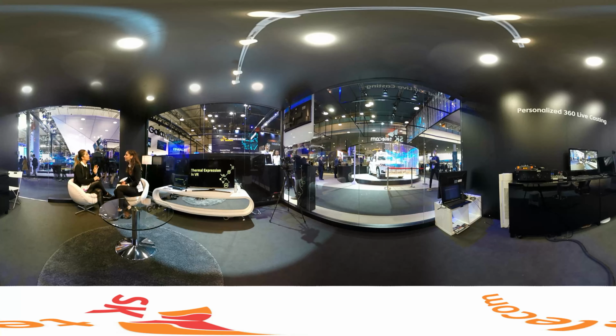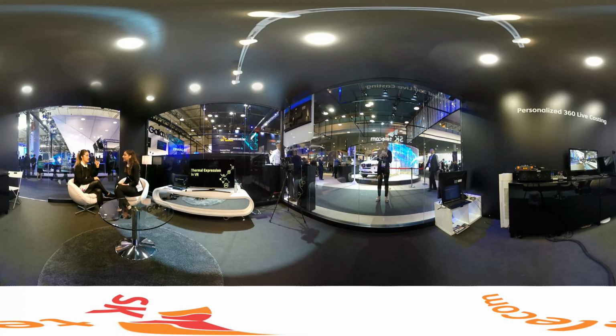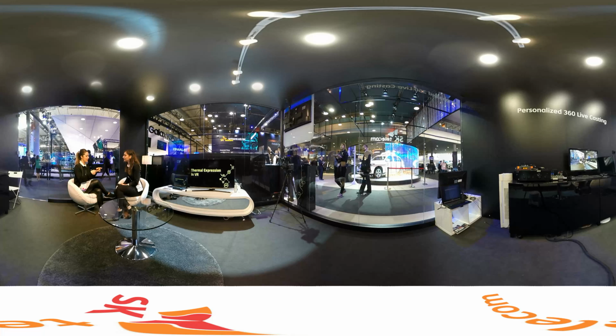It's really, really cool. And there's also another one, which is my favorite, and I cannot wait to try this in real life, which is the thermoelectrical. It's called Thermo Real. And it's just one here. The main idea is introducing temperature to VR.